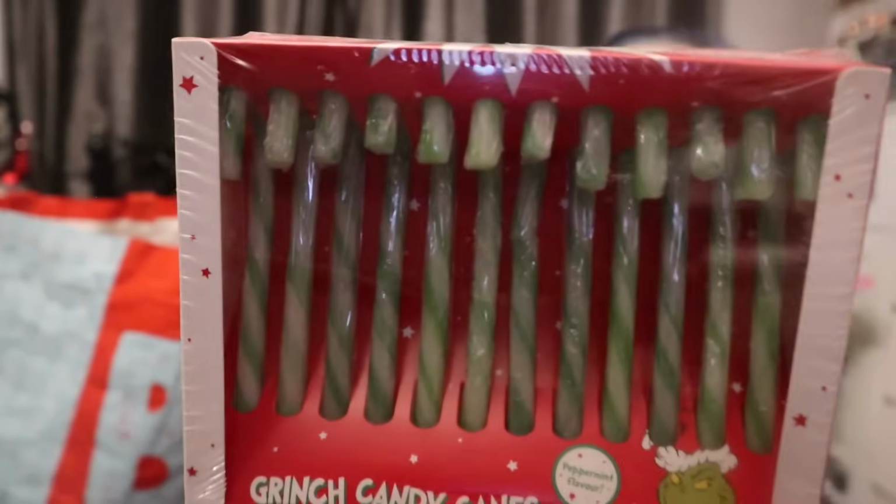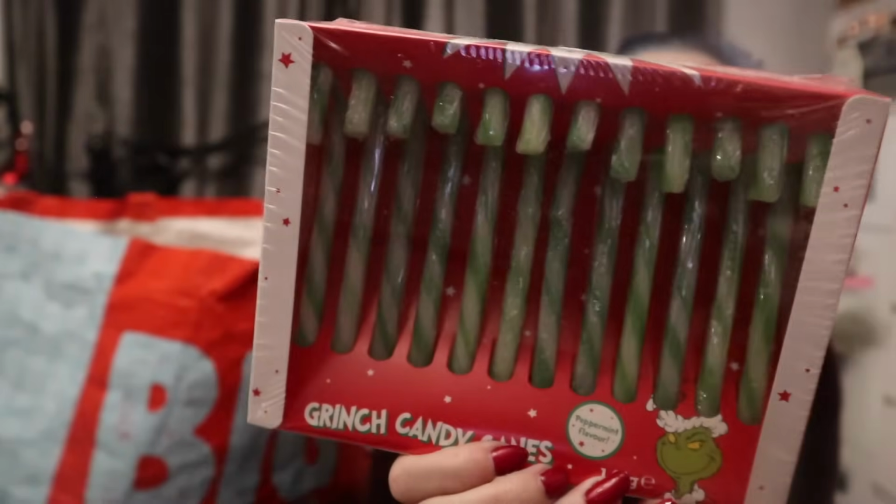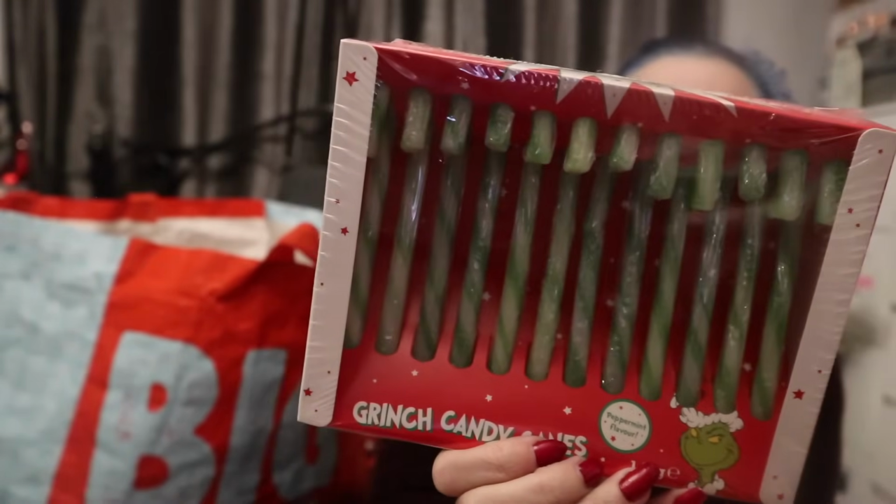You know I love my candy canes, and these are Grinch candy canes. They're still the standard peppermint flavour, but they're just green. Instead of the classic red and white, they are green and white. Peppermint, how many do you get? 2, 4, 6, 8, 10, 12 for 99p. And you know me, I go through candy canes like anything.